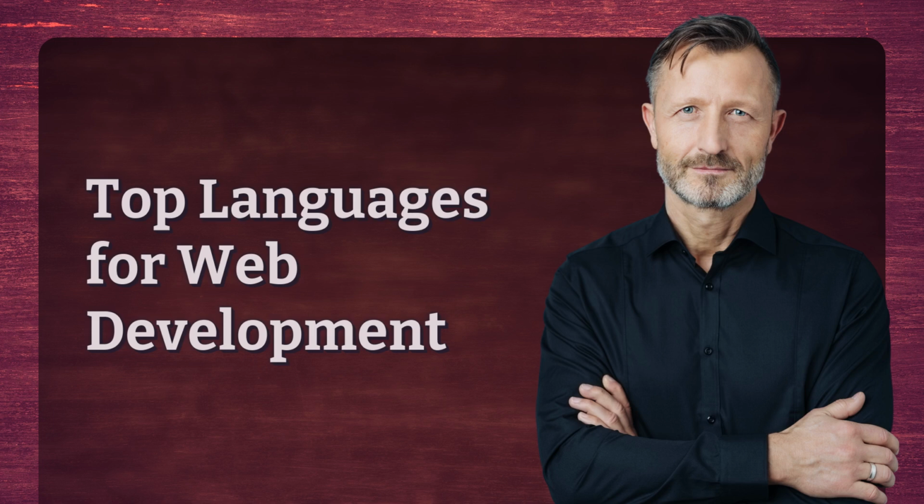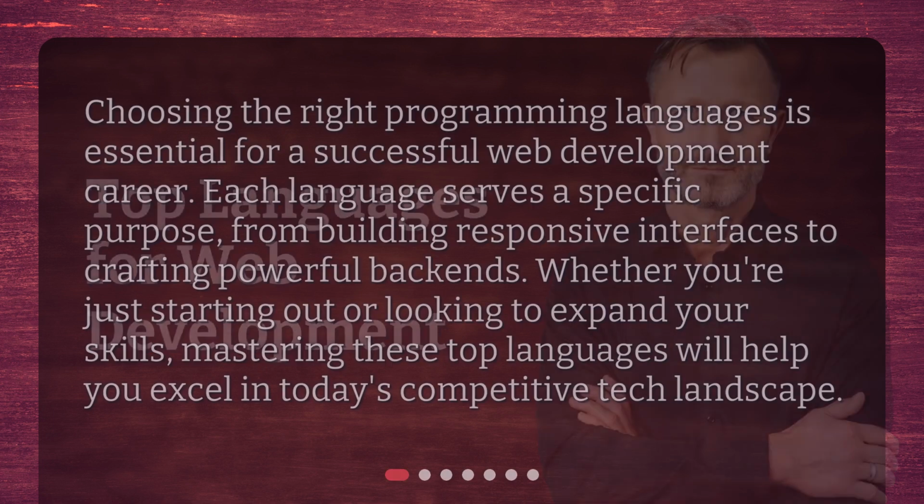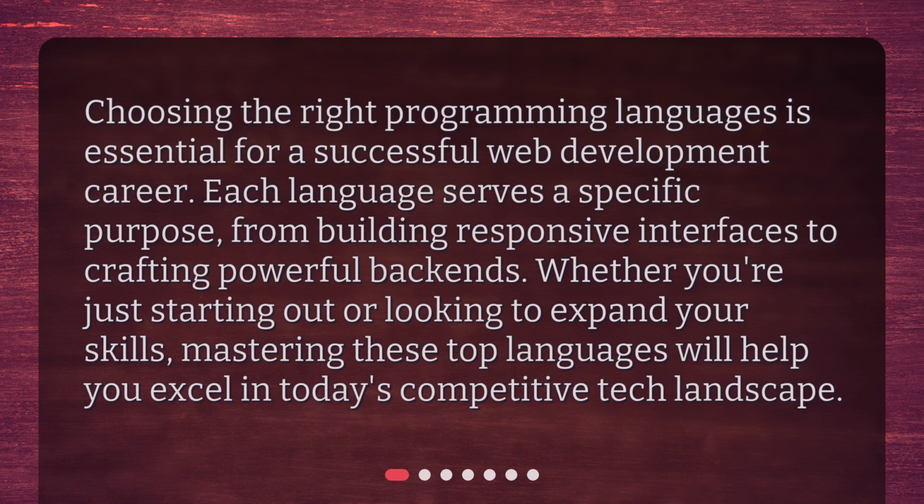Top languages for web development. Choosing the right programming languages is essential for a successful web development career. Each language serves a specific purpose, from building responsive interfaces to crafting powerful backends. Whether you're just starting out or looking to expand your skills, mastering these top languages will help you excel in today's competitive tech landscape.